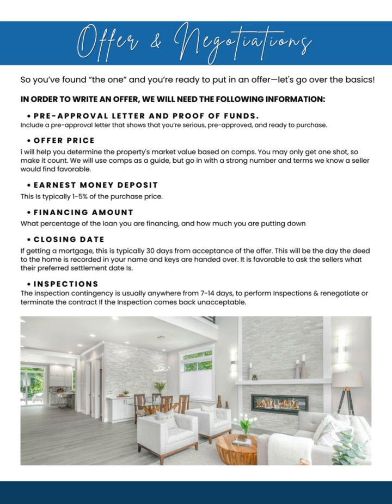Once our offer is accepted, we'll also need to provide an earnest money deposit, which is typically 1 to 5% of the purchase price. We'll also input the financing amount that you will be putting down or borrowing from your lender. We'll establish a closing date and set up our inspection period, which is typically 7 to 14 days from execution of the contract.